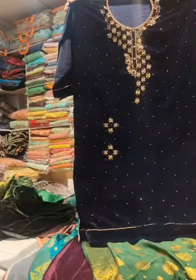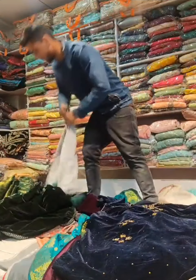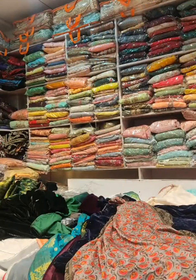Beautiful velvet suit, handwork on it, zari and dabka, with beautiful contrast velvet dupatta. 3200 only.